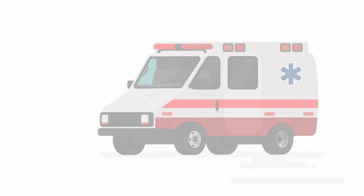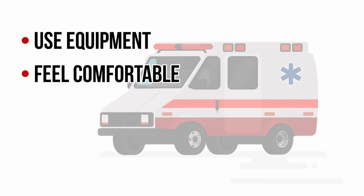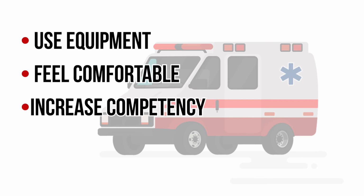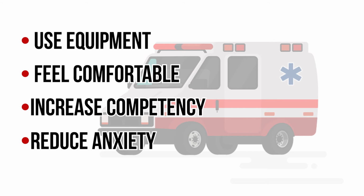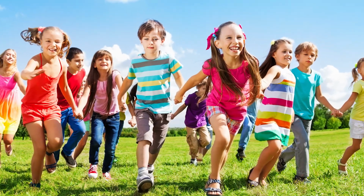Through frequent skill checking, the HRSA EMSC program would like to ensure providers know how to use equipment and feel comfortable caring for children, thus increasing competency and reducing anxiety. Skill competency is an important and vital part of pediatric patient safety and care.